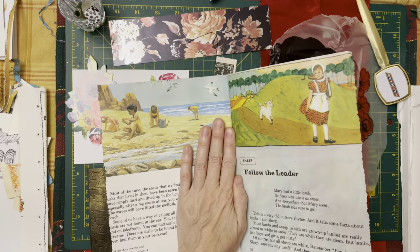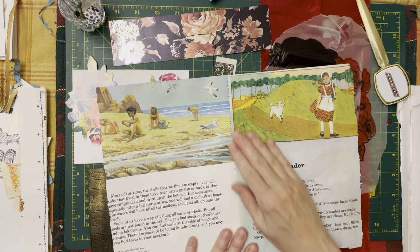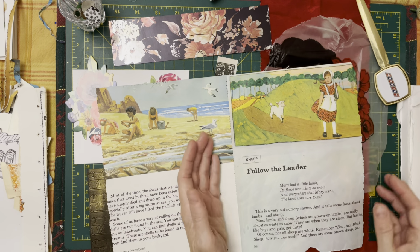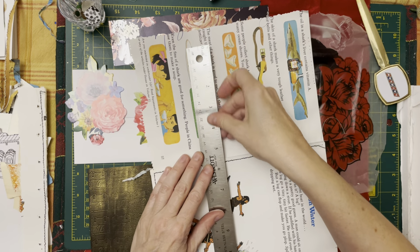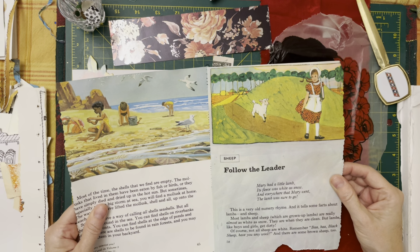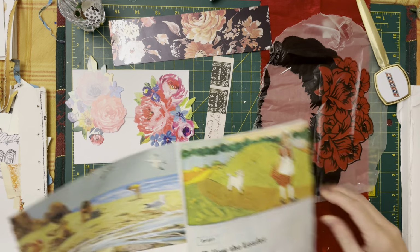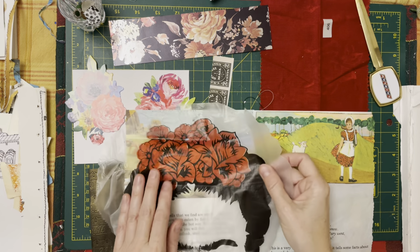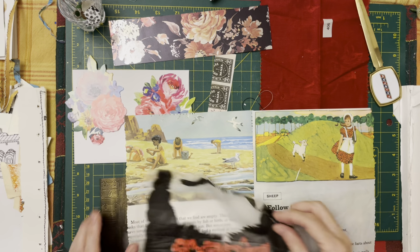Oh, beach. Mary had a little lamb. Its fleece was white as snow, and everywhere that Mary went, the lamb was sure to go. Well, that's just a great sheep theme. Don't want to cover any of that up. That would be a really fun pocket.